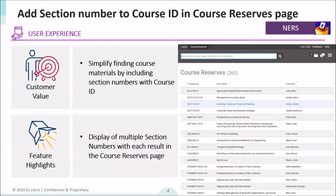It's an improvement for Summon over Alma customers. For the course reserve page, we added the course ID to the course reserve page, making it easier for your patrons to find the specific materials that are associated with that section number or course.